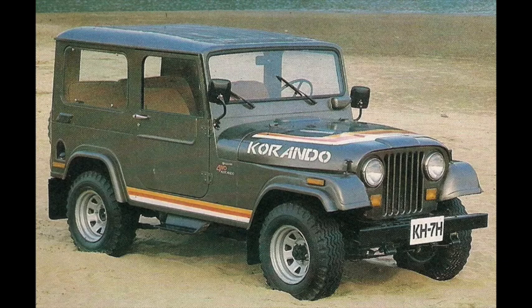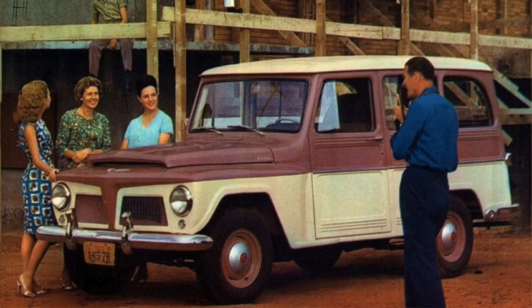And the list goes on, ranging from Korea to India to the Philippines to Brazil, which is where Kaiser ended up, the company that owned the rights to the design by the early 50s.